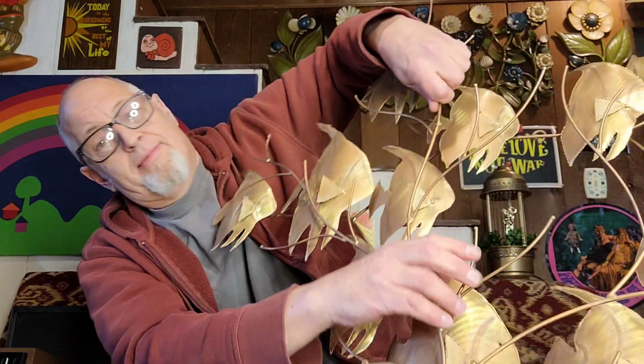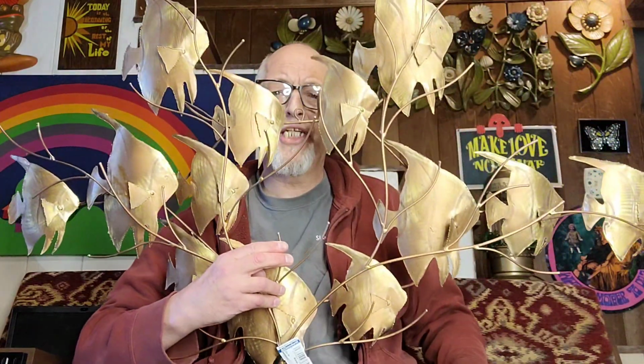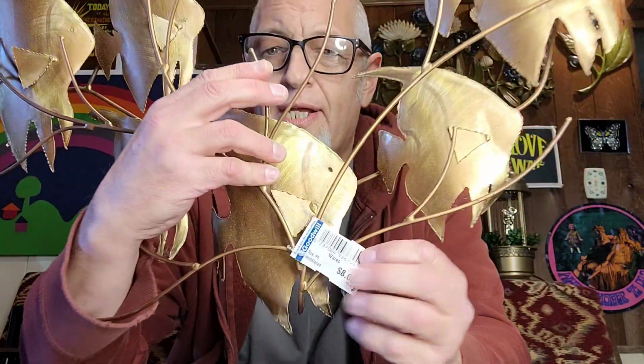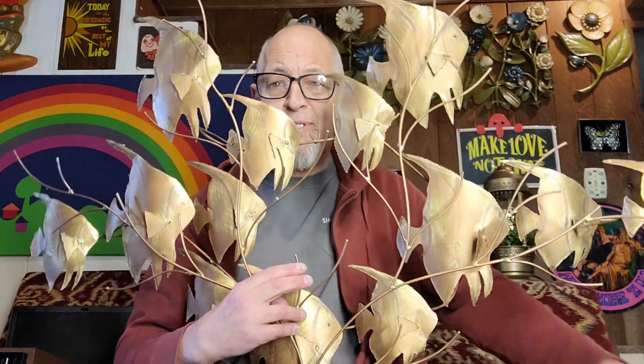All right, we're down to our final item, and I couldn't be more excited about the anticipation about these two guys. Before we do, let's look at our final find for the week. And this is it. A giant metal tropical fish sculpture from the Goodwill for the low bargain basement price of $8 American dollars. Look at me, I'm swimming.